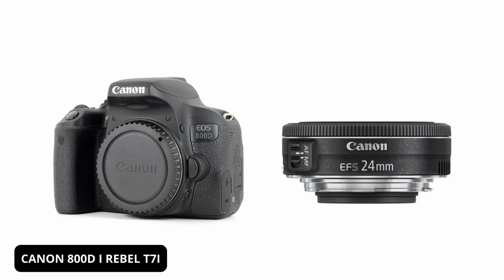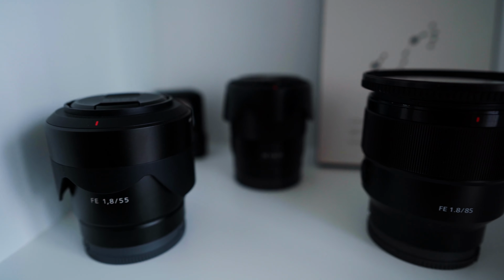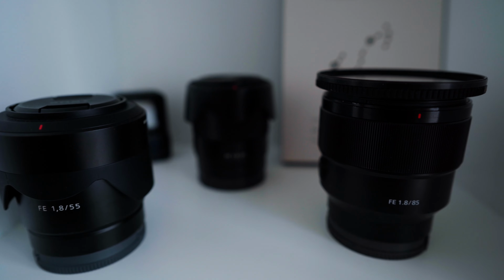I had it paired with a pancake lens that was 24mm, and if you think about the crop factor of 1.6 times, it equals 38mm, so it's roughly close to the 35mm, so it made sense to me to buy this lens. So the 35mm is actually the one lens that I don't reach for much compared to my 55 and 85. And I think I've used it a handful of times since I bought it back in 2021.